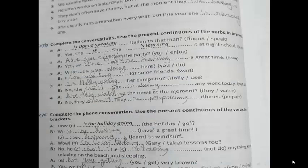And now let's move to the exercise on page 44. Complete the sentence with the present continuous. Number one, you don't usually play well, but today you are playing. Are playing: verb to be plus verb plus ing. Number two, I usually read novels, but at the moment I am not reading anything. Verb to be plus verb plus ing. You can complete the rest of the exercise.